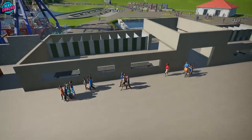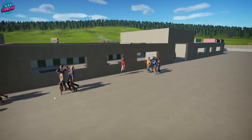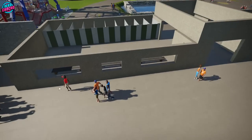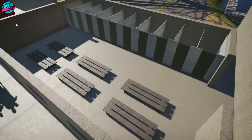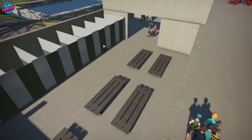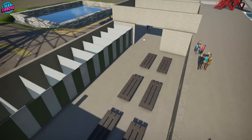What I've done here is I've put the windows in, but I think I might need to make these higher because the idea is you're not supposed to be able to peer into the windows, right? And right now they are right in eye line. So I should probably fix that. But inside I've put all of the stalls in that you would normally find, and I've also just put some benches. I will be decorating inside here.